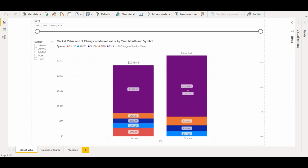Back to the Power BI report I created. The first page shows the market value over time. In January, the total market value of my portfolio was $2,349. By the way, these numbers are in US dollars in this report. In February, the total value is $2,671.